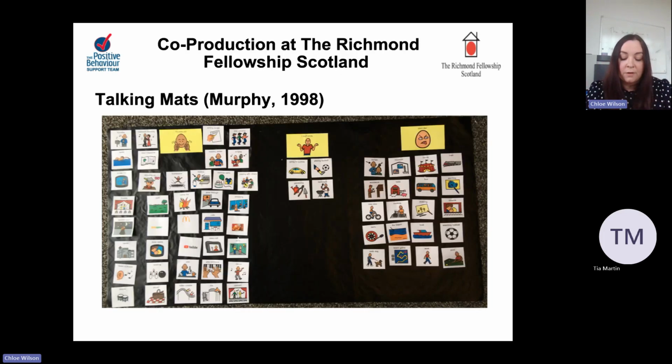Next, we have an example of a talking mat, and this was used to support an individual who was struggling to engage in activities that were scheduled as part of their social support. It was really important to ensure the person's quality of life was prioritised, and it was unclear as to why they were so disengaged. Upon assessment, though, it became very apparent that others were deciding what activities the person should take part in, and also that the tasks were perhaps things that the person had been doing for several years, and therefore he'd lost interest and was bored of them and wanted to try new and different things.